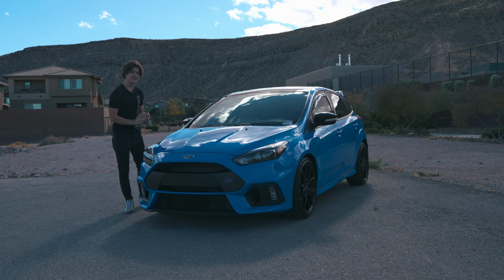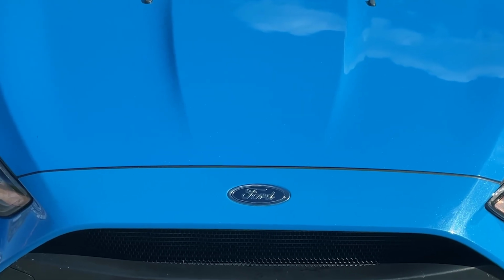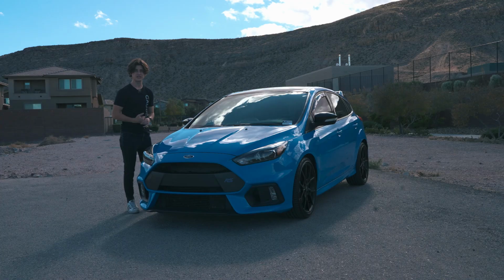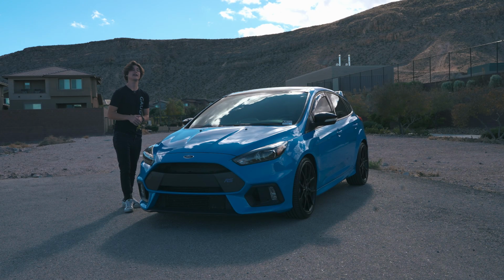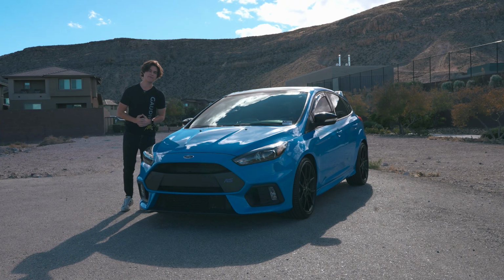Now let's move on to the exterior and talk about the styling of the Ford Focus RS. This one is finished in Nitrous Blue and has matching brake calipers as well that are also Brembos for additional stopping power. You have 235 tires all the way around paired with some 19-inch rims, and those tires definitely have to be that wide to maintain the grip of this car, especially with 350 pound-feet of torque.